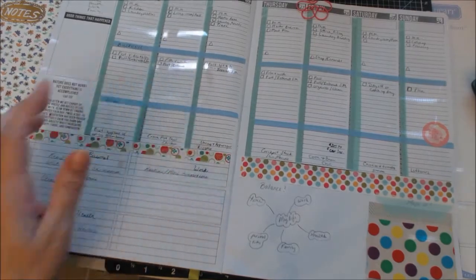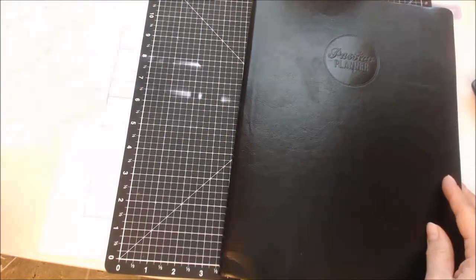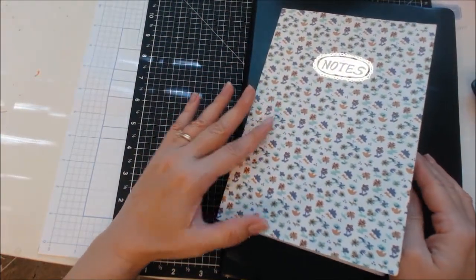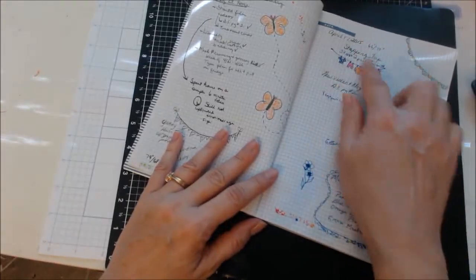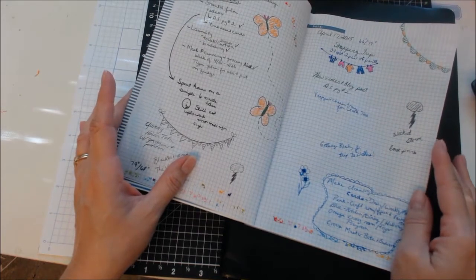This is a Passion Planner, what I'm using right now. And I'm using this that I found at Walmart for just daily doodling and jotting notes down. I thought this was a great find. It was $5.99. It says notes on the front, has cute floral, and it has grid paper inside with a little spot for the date. Grid paper inside of a little notebook, I love it.